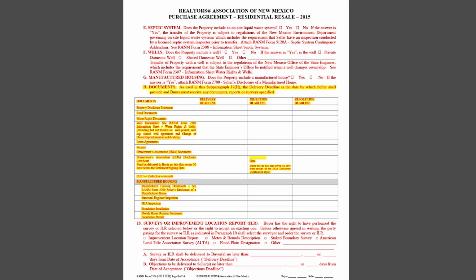The inspection paragraph, that is the previous paragraph 16B, has been moved to its own paragraph 20 in the revised agreement. We'll review that section in a moment. The grid begins at 17H. Certain manufactured housing documents are now included on the grid.